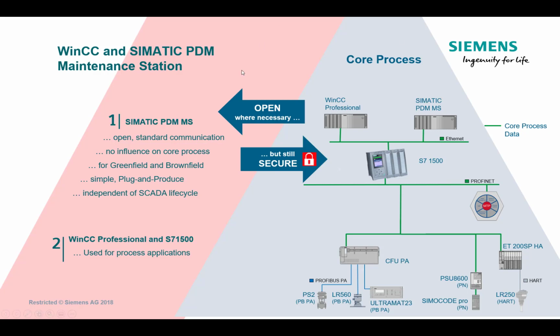So you have maintenance station, which is an open communication standard. It has no influence on the core process, so your SCADA. I'm showing WinCC here because we have the faceplates. It can be used on greenfield or brownfield applications as long as we can get down to your open communication standard. And don't worry if you haven't got Profinet, if you've only got Profibus DP. We can put a converter here that converts Profinet to Profibus DP.